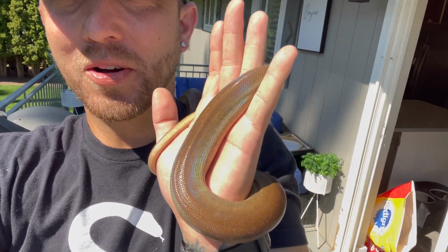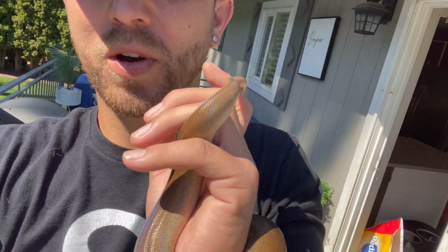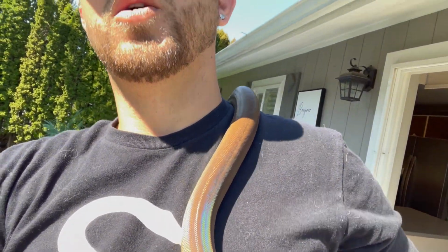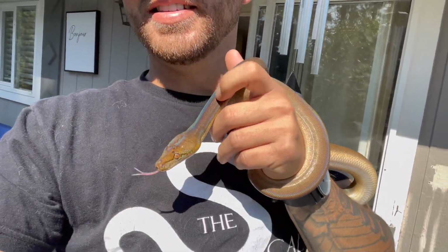Hold on, I'm gonna put her out in the sun. Check this out. So that rainbow iridescence on her skin, craziness. She is a golden child phantom, 50% het white albino. We weren't gonna get big snakes, but I mean, check her out. You can't not. We got her from Burning Heart Exotics, my boy Donovan over there. Big, huge thank you, because she's beautiful.